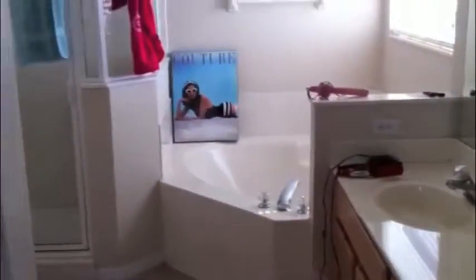This appears to be the master with the tray ceiling. Double sink, garden tub. This appears to be a rental. The paint and carpet does need to be replaced. Very large walk-in closet.